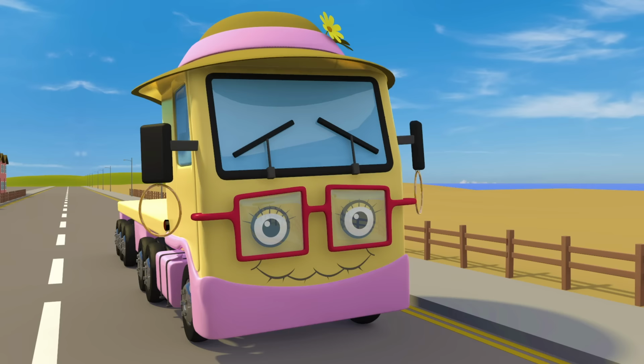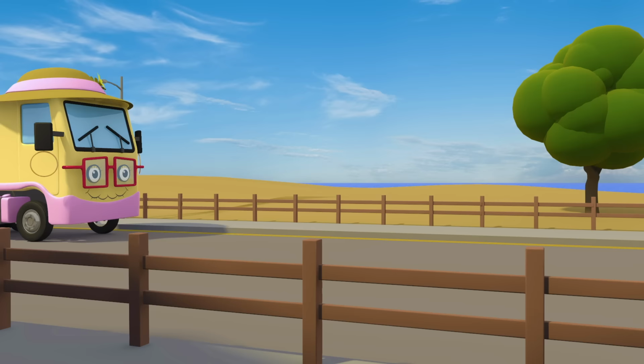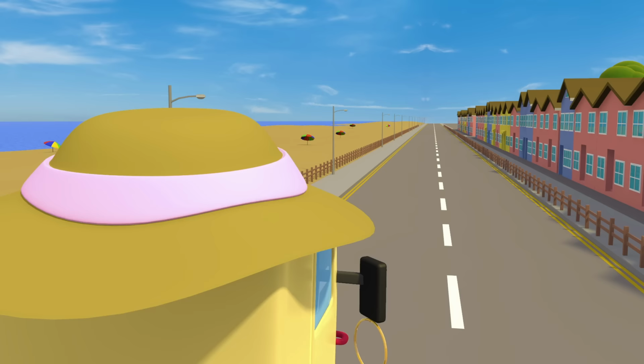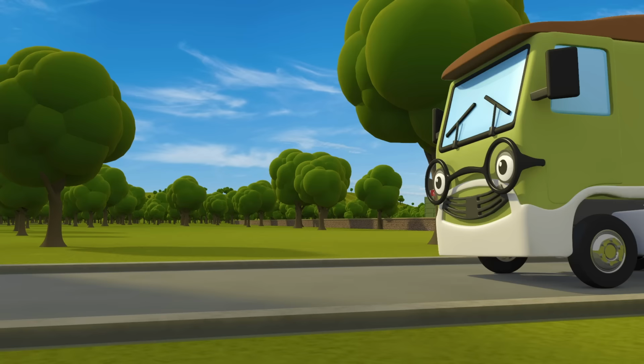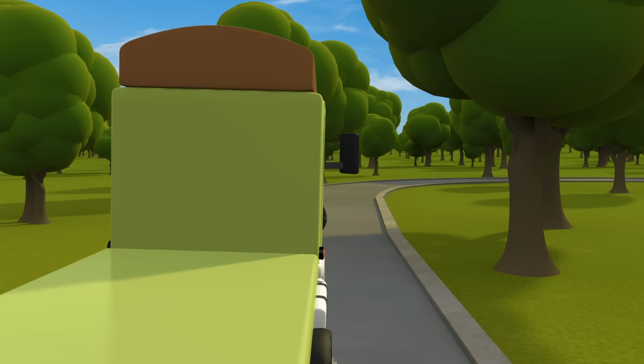Grandma truck, beep beep beep beep beep beep. Grandpa truck, beep beep beep beep beep.